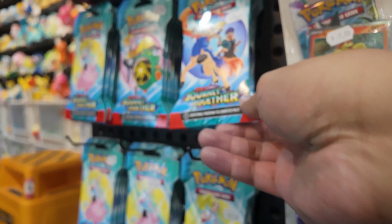$99 for that. Prismatic. Yeah, Prismatic's expensive. That's a cool Eevee. And only for $60? That's not too bad. And for a Terra Eevee. Look at that Snorlax VMAX. That's a nice one too.